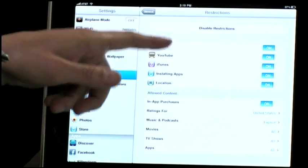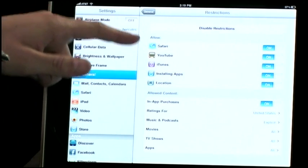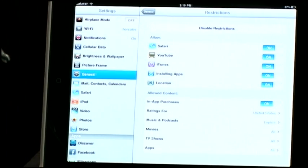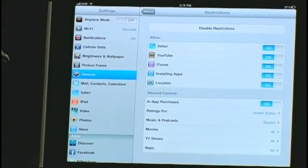Now, once restrictions are on, I can disallow a variety of popular apps like Safari or iTunes if you don't want people buying a bunch of music on your dime. You can turn off location areas. I joined the new iTunes Ping, that new social network, and it picks up all the stuff you bought and says, here's the music you like. And my son has been buying hip-hop and rap songs.